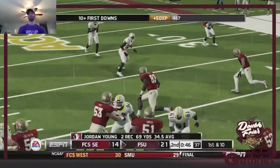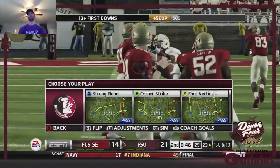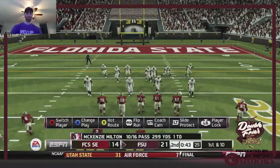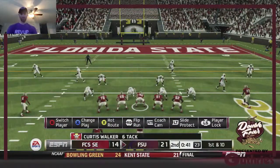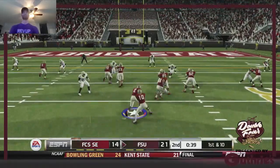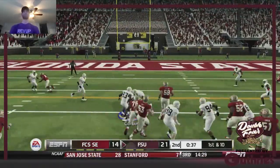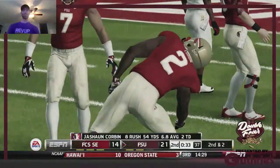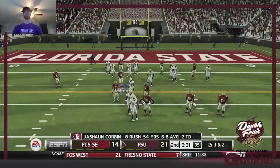Yep, it was good enough to get him the first down. That's just a nice play. Florida State is up a score. And they make the stop around the 15-yard line. That makes it second and two.